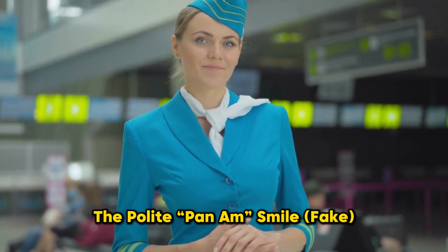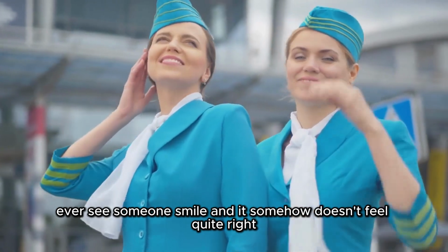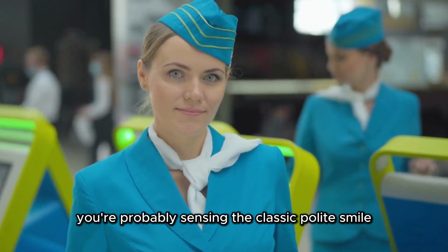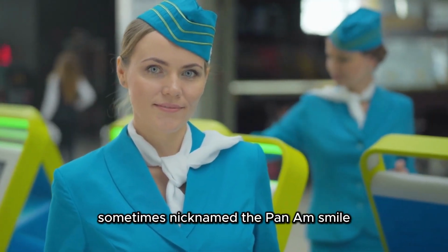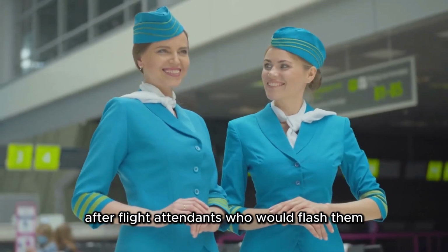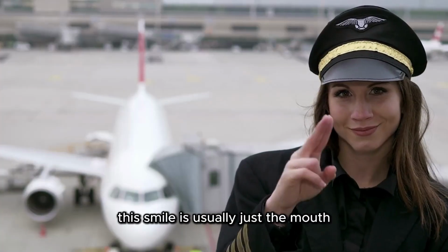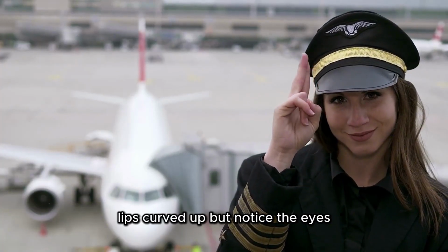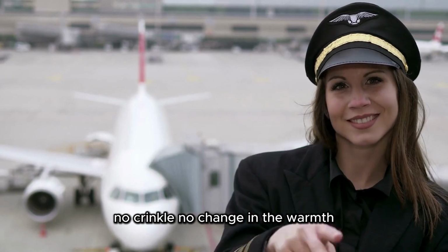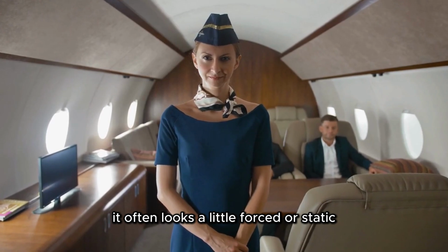The polite Pan Am smile, fake. Ever see someone smile and it somehow doesn't feel quite right? You're probably sensing the classic polite smile, sometimes nicknamed the Pan Am smile, after flight attendants who would flash them regardless of how they felt. This smile is usually just the mouth, lips curved up, but notice the eyes. No crinkle, no change in the warmth. It often looks a little forced or static.